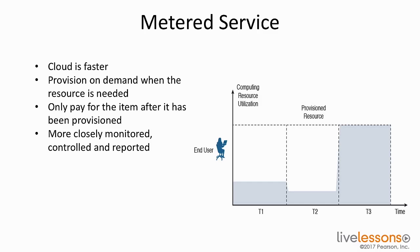First of all, cloud is faster. I can use a smaller amount of resources for the first month and the second month, and then order the amount of resources that I need for the third month, because they're going to come on demand. The best part about this is I only pay for the resources that I need at any given time. And then when I need more resources, I can pay for that, but I don't have to outlay the cash right away.